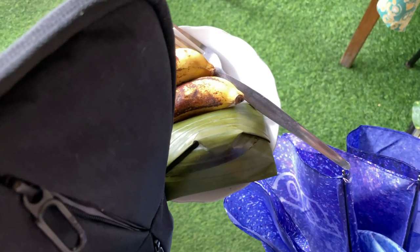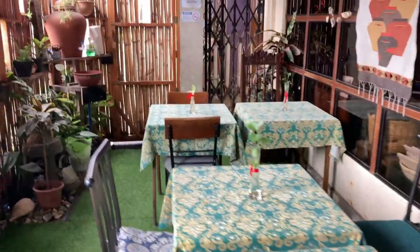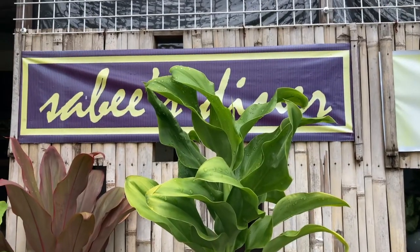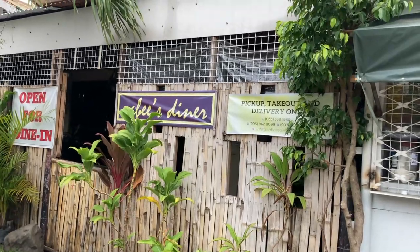This is my current situation. I have my food, my payong, and my laptop. Just a quick flex. You guys, this is our restaurant. It's Sabi's Diner. We are located at Aurora Subdivision. Yeah, this is Sabi's Diner there. And the plants are so beautiful. There you go. That's Sabi's Diner.